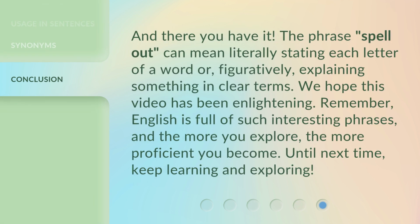And there you have it. The phrase "spell out" can mean literally stating each letter of a word or, figuratively, explaining something in clear terms. We hope this video has been enlightening.